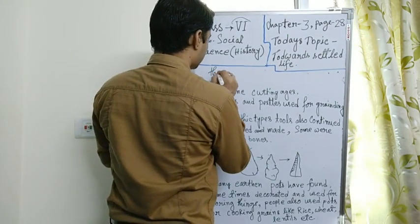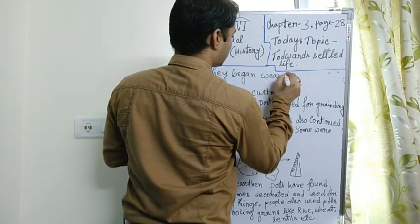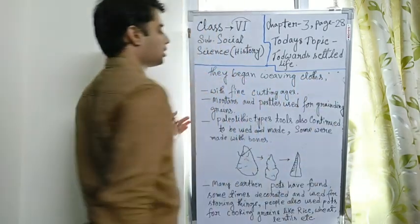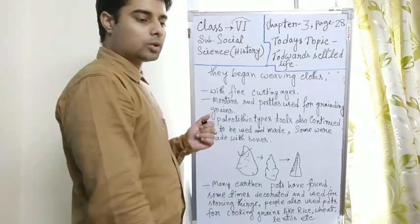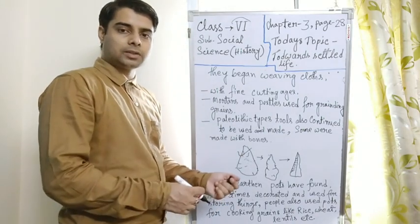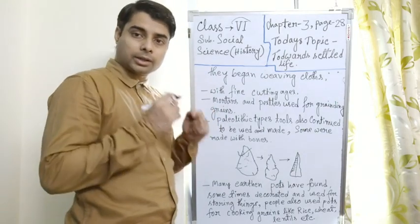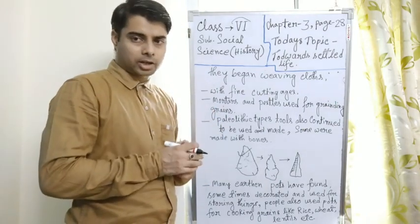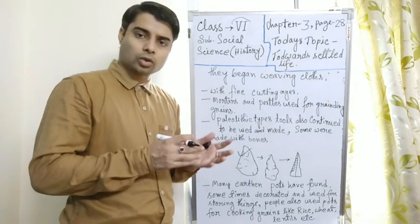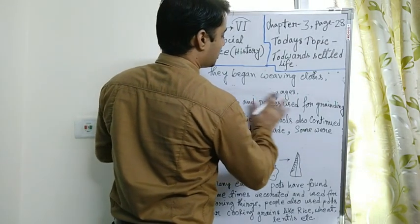Except this, in some places they also began weaving cloths. They began weaving cloths using their sharp tools from animal skins, and then they started weaving cloths from cotton. They knew how to cultivate cotton and how to make thread from the cotton, and they started weaving their clothes. Cotton is a very important commodity, and it was very common at the time.